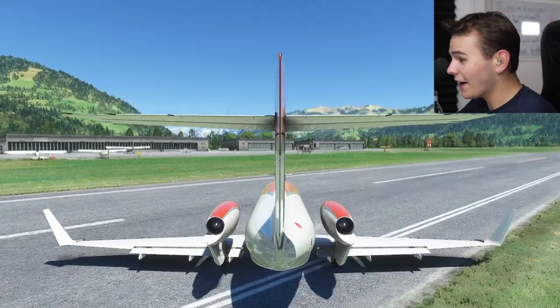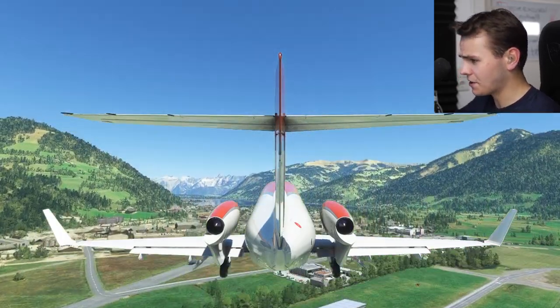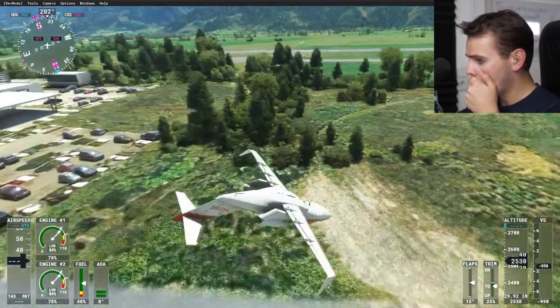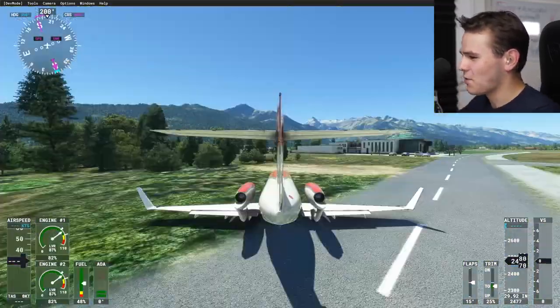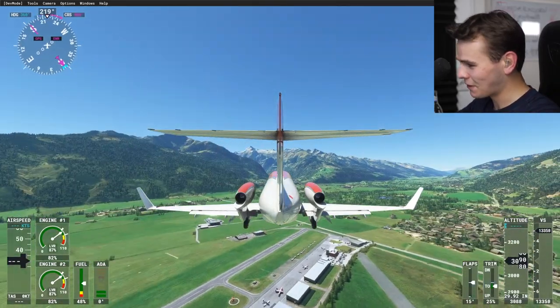Good one. Let me try to spawn into the air and just see if that works. Just some slew mode right here. Here we go. It's gonna release it. Oh my god. Lol. Alright, this is clearly broken. This is very broad. Like, this is actually a lot of fun. Am I doing something wrong here?